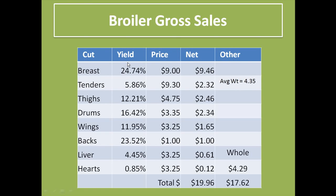And so for this, we get $9 a pound. Our chicken breast is expensive, and our tenders are expensive. We consider them convenient cuts.